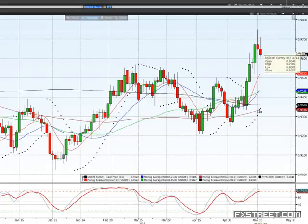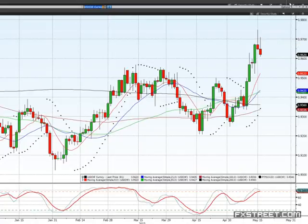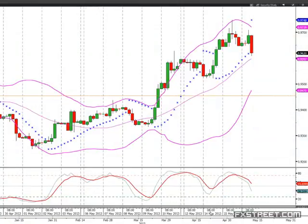You couple that with the 200-week moving average, which is going to act as a lot of resistance this week, plus we're overbought on the daily chart. Two shooting stars, don't like the look of that at all. 4-hour chart, well, the stochastics are negative, which isn't a massive surprise.